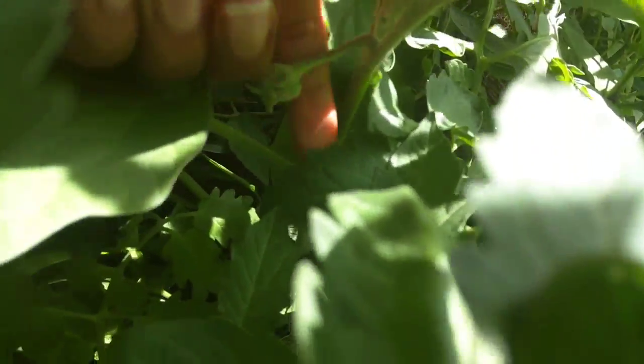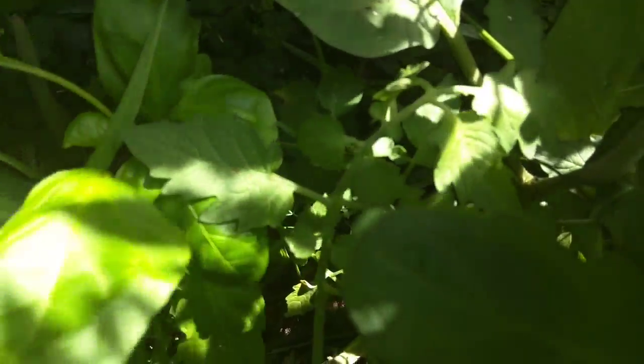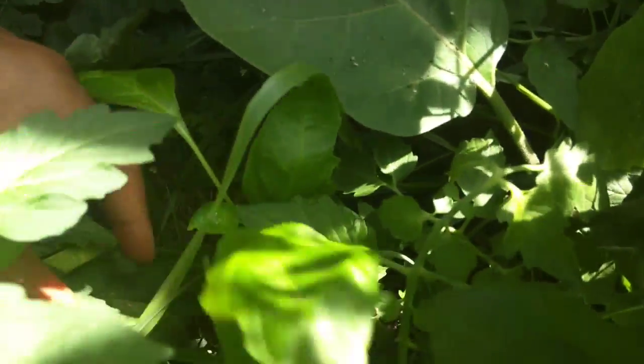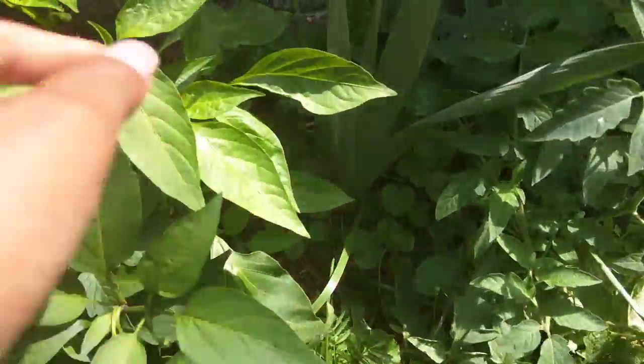Here's the shaded out eggplant that's stuck in the back of here. It has a flower or whatever that is forming right there. Let's see if we can see the pepper that's down here. Oh, there it is. It's so little. There's no flowers or anything on it, but it's really little. It's getting shaded out like crazy. I think I might pull it up soon and put it in a pot or something so it can get some sunlight.